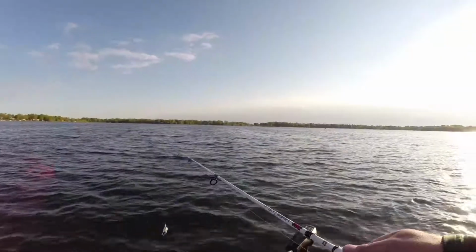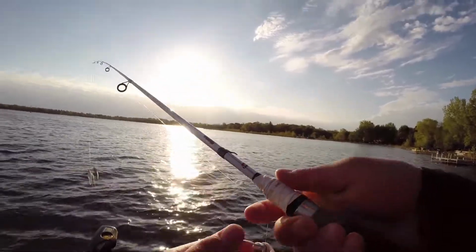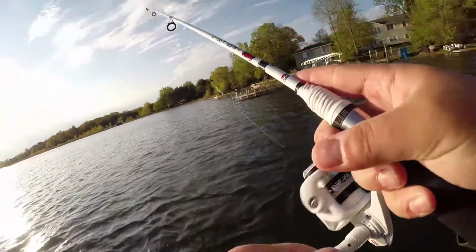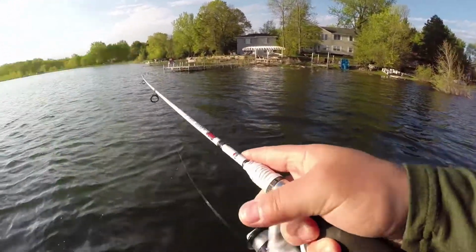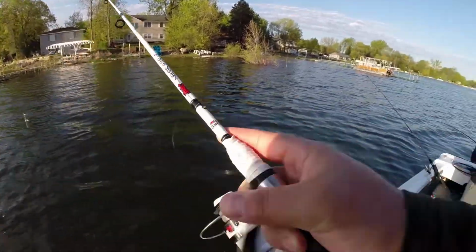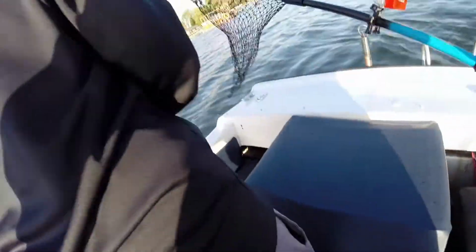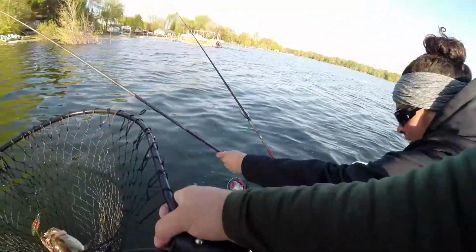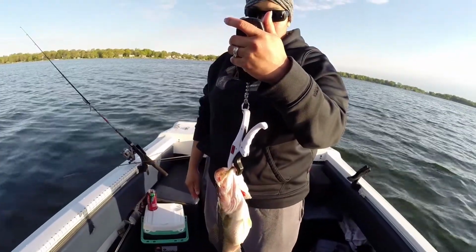Straight down. Fish hit it hard. Yeah? Yeah. Just thumped it. There we go. You got one? Stop fighting. Oh, yeah. Ooh, it's a nice one. Well, let me get it in. Hold on. I got the net for you. That's a nice one. Oh, yeah. There we go. So, all right. It's a nice one.